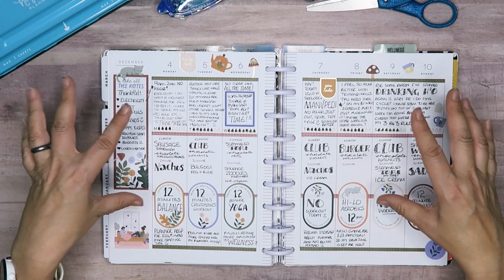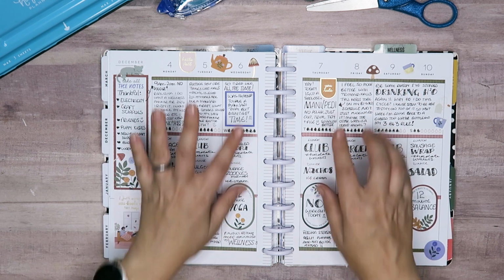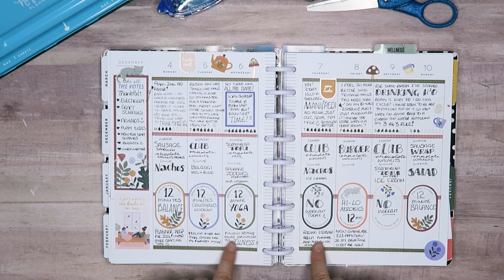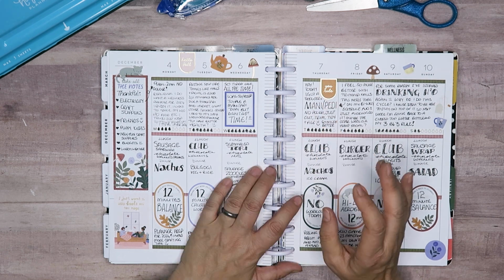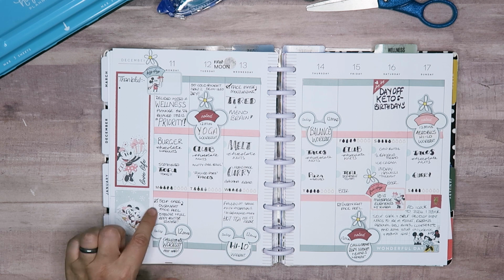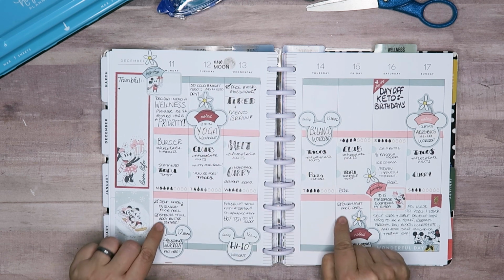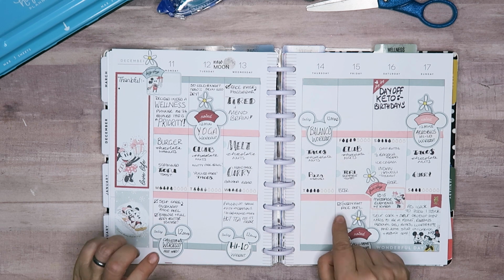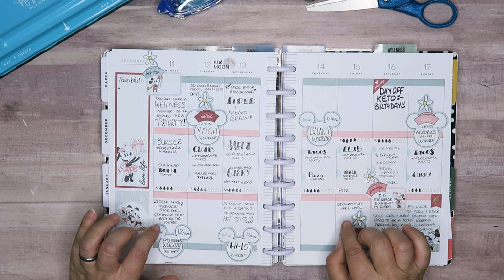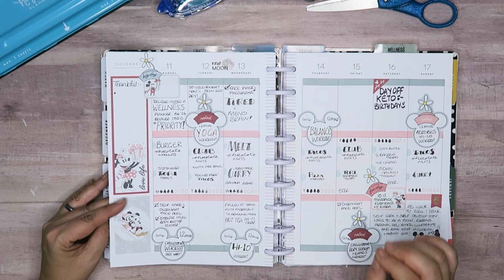But yes, what I think I'm going to do, depending on where I put my workout box, either down here or up here, I think I need some kind of checklist. So what I did for this week was I put a little checklist in of things that I needed to do. And that's what I want to do some more of, because if I can come in and checklist something, I might be more motivated to write in it.